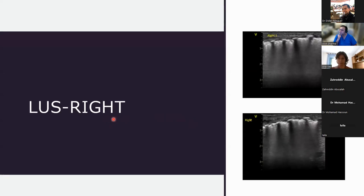R2, I think the same is, we have also this irregular pleura with some subpleural consolidation and compact B-line. But I don't think this is maybe some shred sign on the left side of the image. I'm not sure. Here? Yeah.